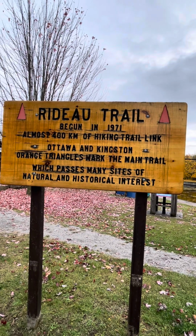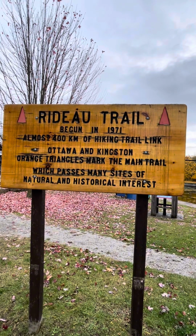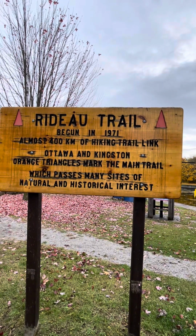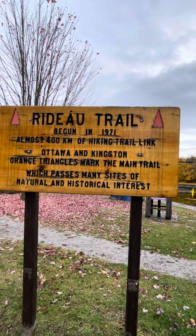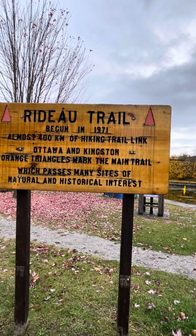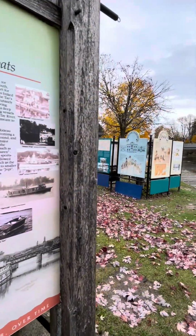And just like my Smiths Falls video I did just yesterday, we're on the Rideau Trail. So if you see orange markers, that lets you know that we're on the Rideau Trail. All right, let's continue on.